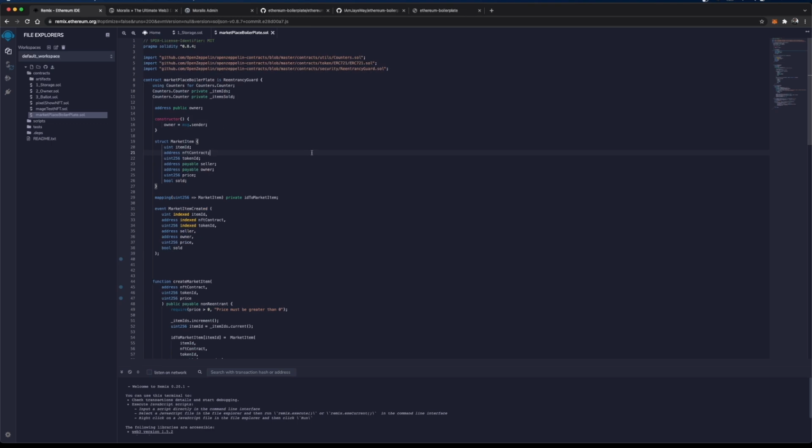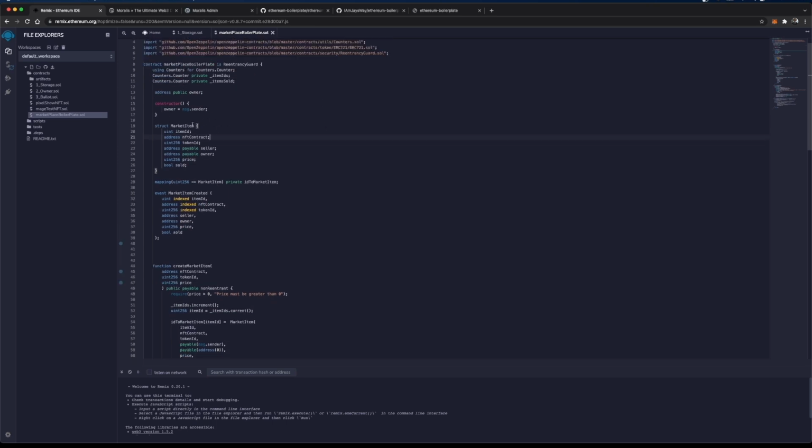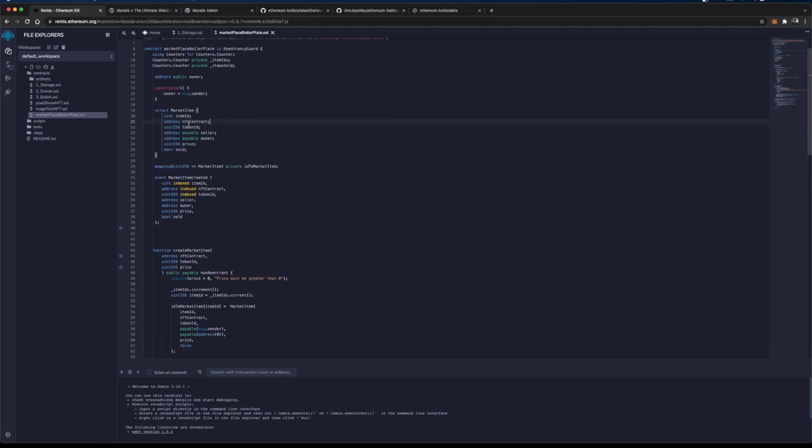But as a general overview, we have the struct that stores market item details. So every market item will have a unique identifier, an item ID, that's incremented one higher every time a new NFT is put up for sale on this smart contract. We store the NFT's contract address and the token ID of the unique NFT that's put up for sale, the address of the seller of the NFT who puts it up on the marketplace, and the address of the owner, so whoever purchases this NFT from the smart contract. And then the seller can of course set a price for the NFT, and then we track whether or not this item ID is sold or not in this final Boolean.